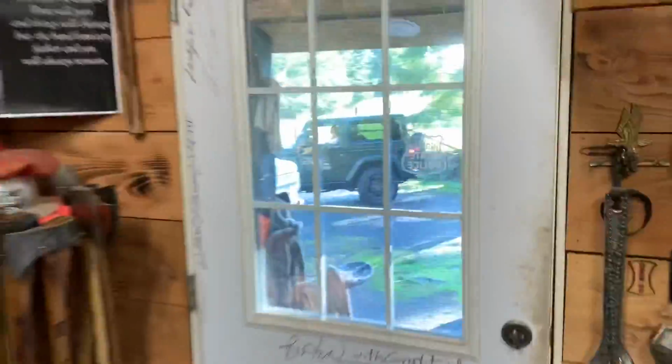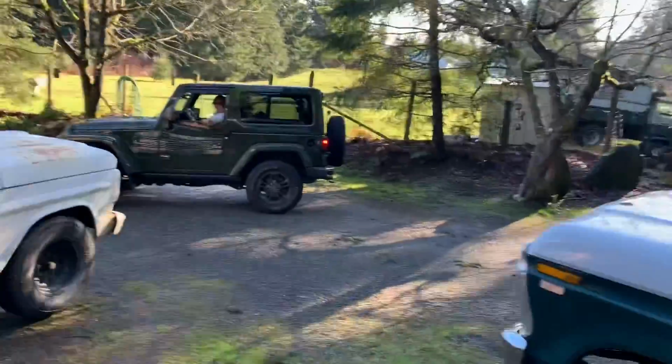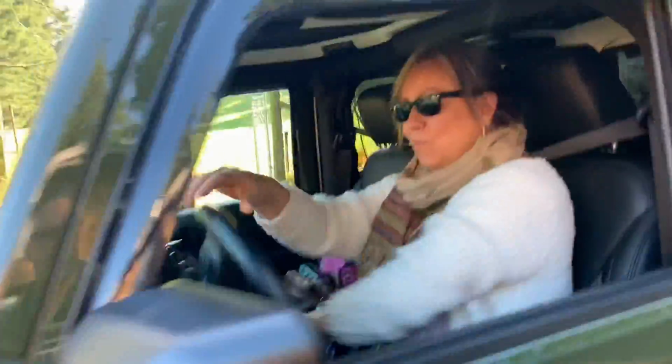Who's that? Oh, it's my wife. Hey, there's my wife in her new Jeep. Hey, where are you going, babe? I've got that appointment. Oh, yes. Look at your wallet. Was that my wallet in the truck? Friends, you got to look at this Jeep. Hi, honey. Oh, she's got to go, she says. Look at it, friends. Bye, babe.